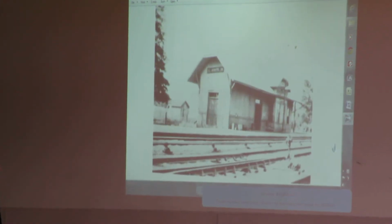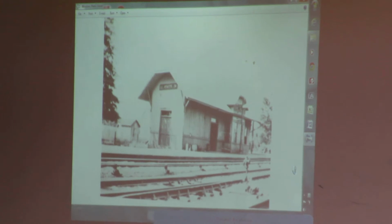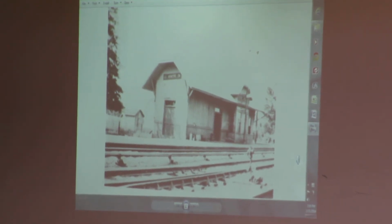Go to the next slide. That is a typical early railroad station. That is Hyatt's. That's along the Hocking Valley, down in the southern part of Delaware County. The old Hyatt's station.